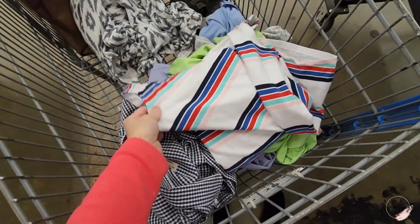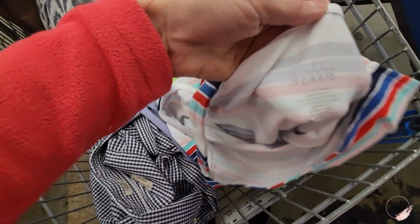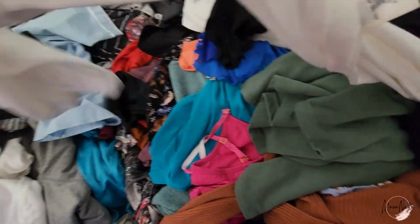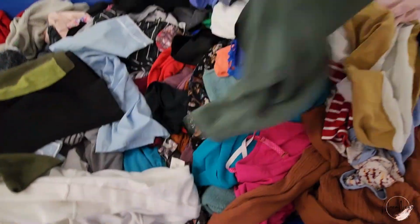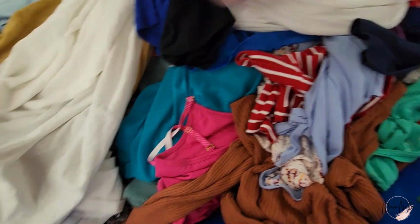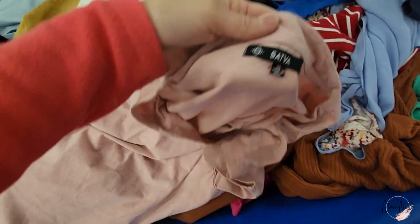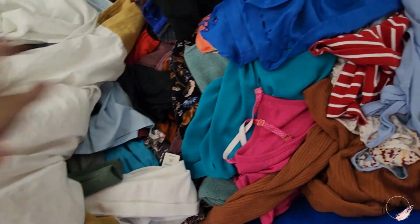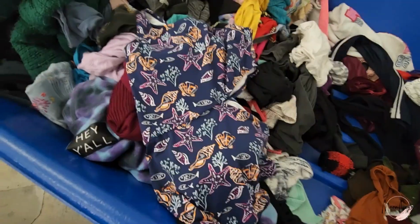And then this is just a basic Torrid tank top. But guys, I will pick up Torrid every time at the bins as long as it's in good condition, because Torrid sells really well for me. Sometimes it sells quickly, sometimes it sticks around, but it will consistently sell between like $18 to $25 for the basic pieces, and then some special pieces, jeans, pants, can sometimes go a little bit higher than that for me. So I do really enjoy finding Torrid at the bins, and I think I found a couple other pieces this day too. You'll have to stick around and see what else I find.